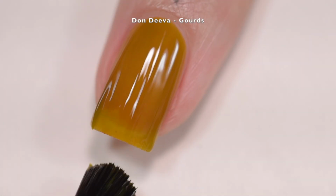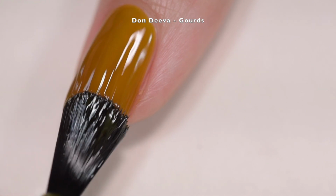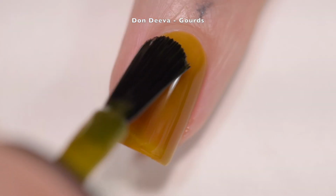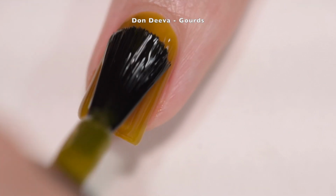You know what I always love to do in the fall? I always love to do camo manis, and this would make an absolutely beautiful base for camo stamping, or if you freehand it. This would be a lovely base.